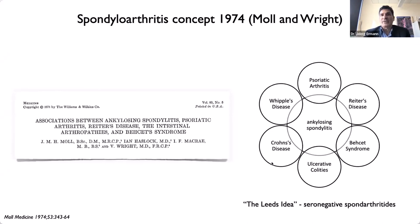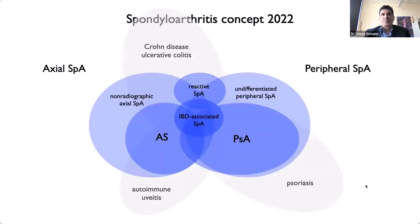And so they came up with this idea of the seronegative spondyloarthritis with ankylosing spondylitis in the center and these other related diseases that overlap with ankylosing spondylitis. The spondyloarthritis concept that we have today in 2022 looks a little different.